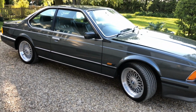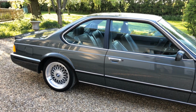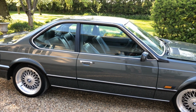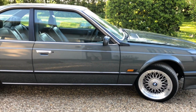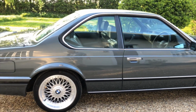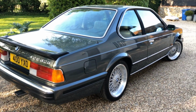I've been lucky enough to own this one, which is a really good example, and it's never needed a huge amount of spending on it, but as I say, they are money pits of the first degree. The main thing, in my opinion, of course, for what it's worth, is probably the chassis and the body shell. That's probably the most expensive thing to put right, and they do rust. They rust everywhere. They rust horrendously.